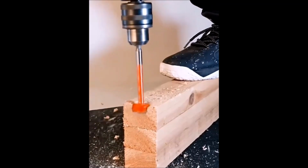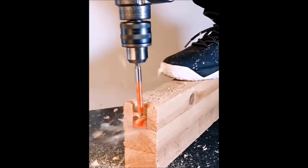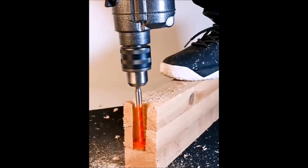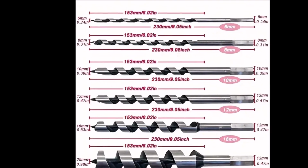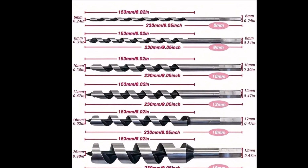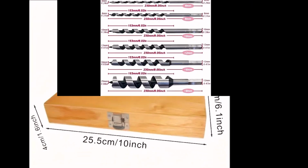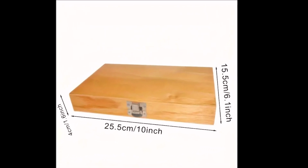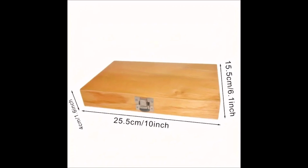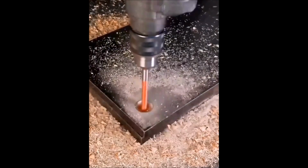Number 8. The 6 pieces high-quality wood drill bit set is an essential addition to any woodworking toolkit, ideal for both professional craftsmen and DIY enthusiasts. These drill bits are specifically designed to make clean and precise holes in various types of wood, which is always crucial for achieving high-quality finishes in your projects. Made from durable materials, they promise long-lasting performance even under heavy use.